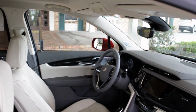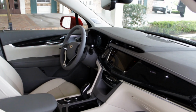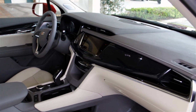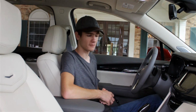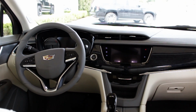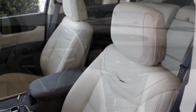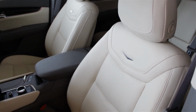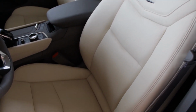And I have to say this car is, at the very least, on par with manufacturers like Mercedes and BMW and even Audi. And that is extremely high praise coming from a huge Audi fan like myself. Because this is the early production, top of the line Premium Luxury model, you are spending a little bit more money than you would on a base XT6, but it comes with a full leather interior as well as a bunch of really nice upgrades, such as these 8-way power adjustable seats.